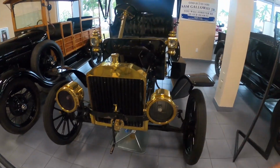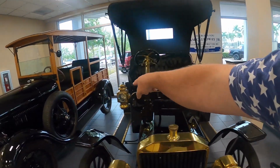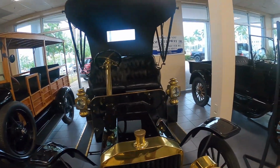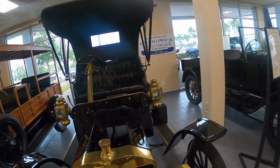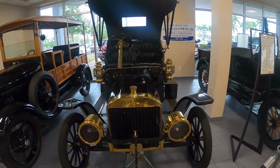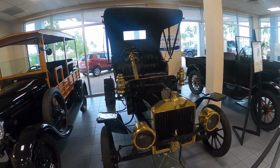Now this has LED lights in it. I guess you put LEDs in to drive it, but if you look, those are actual lanterns where you could put candles, and I'm assuming the front ones here also had candles in them because you could open them up. So I would assume it was candlelight. Now somebody put some LEDs in there.